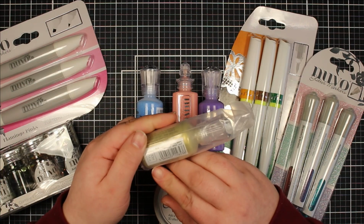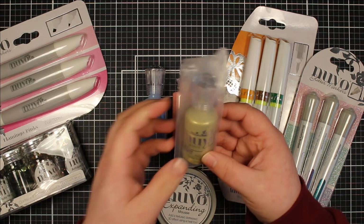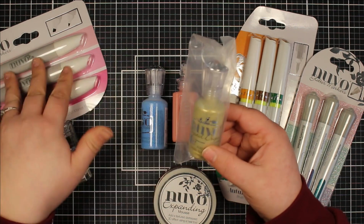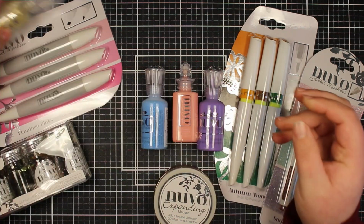So we got those. Then we've got 4 Nuvo Drops. This one here is the bright gold. I've already got one of these, I've kept it in that packaging. And then I'm going to pop that in with my next giveaway with the Nuvo alcohol markers. But again, that's the bright gold in the crystal drops.